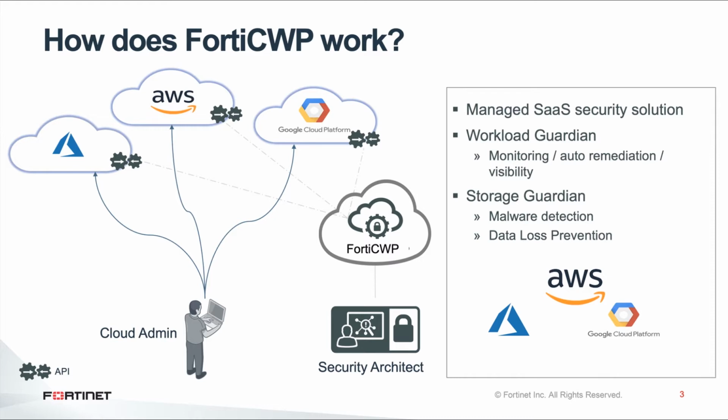The solution comes with 2 different options. First, the Workload Guardian option. This option allows a customer to monitor and protect virtual machines and instances running in the public clouds. And a second option, the Storage Guardian. This option provides malware detection and data loss prevention functions for sensitive data stored in public repositories or public data stores.